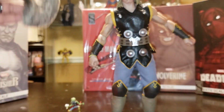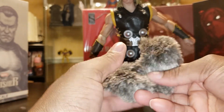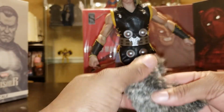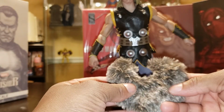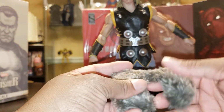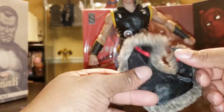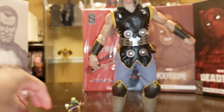Alright, so from there, this is nice. This feels like your grandma's cat. Is this cat? I don't know. But this feels so amazing and so soft. I love this. If you don't want to keep this on Thor, you could easily put this on any figure. Put it on Loki. Put it on someone else. But this feels great. Very nicely done. No cats were harmed in the making of this video. But I'll put that off to the side.